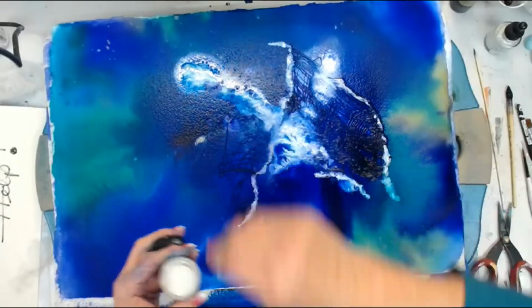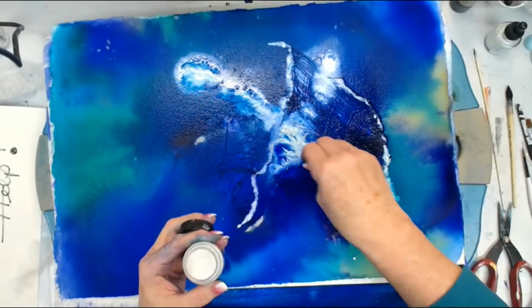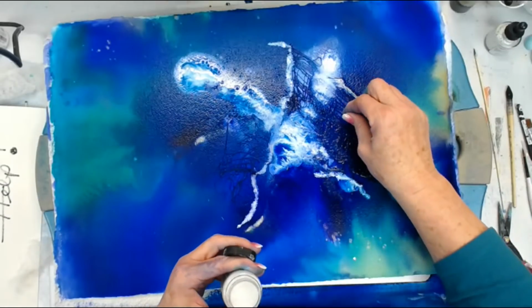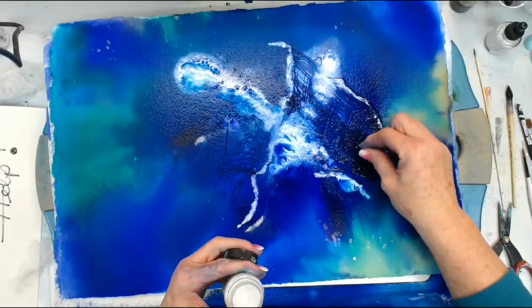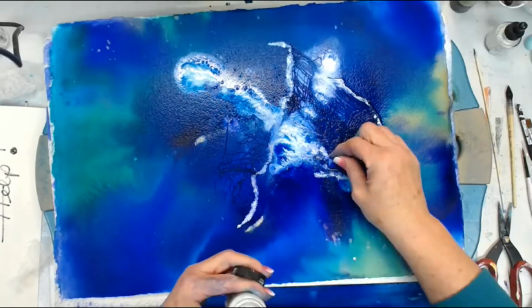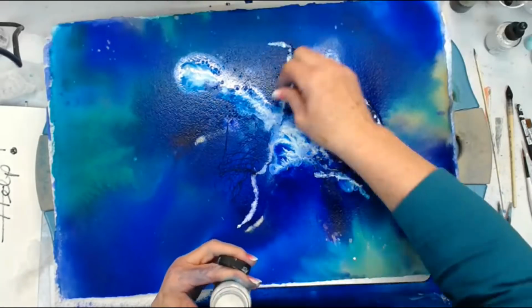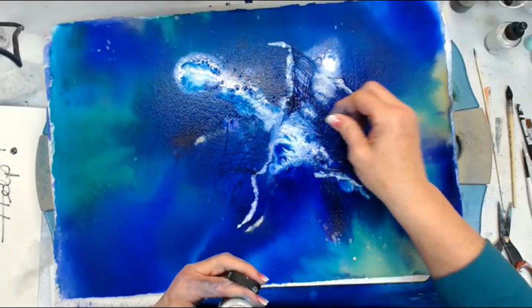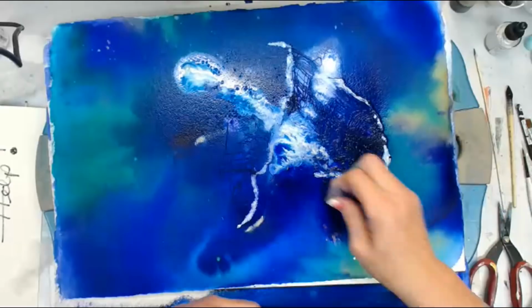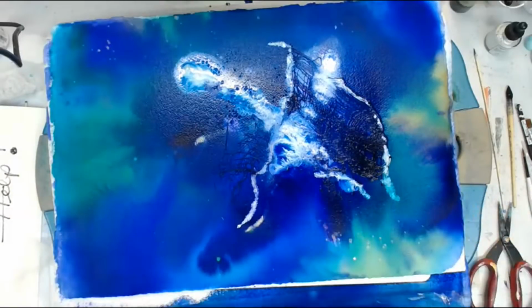All right, so we put a little bit up this way. See what that does mixed in with the white. And maybe a little bit in these holes of the gauze here where there's kind of gaping holes. All right. And we're stopping with the salt. Okay, I'm going to move this out of the way.